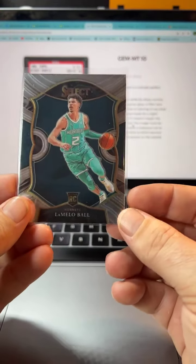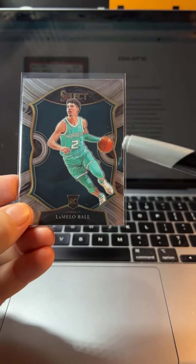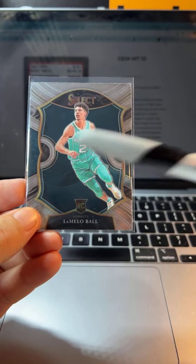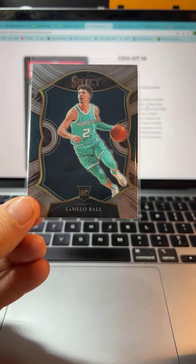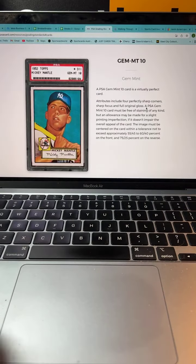Here's a more extreme example with Mellow. Look at that. Look at the size of that green border there compared to the thickness of that green border there. So that one is pretty poorly off center. I wouldn't bother grading this one at all, unless it was like a 101 or something and I sent it to BGS or a low numbered one.